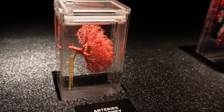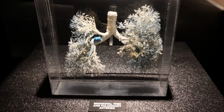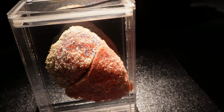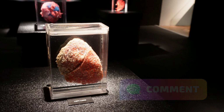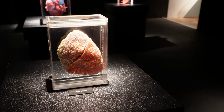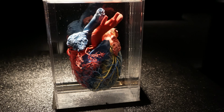Kidney arteries. So this is just, you know, another set of the bronchioles in the lungs. Here's a left lung for you. How many lobes does the left lung have? Anybody? One lobe has 3. One has 2. Any guesses? Some more heart anatomy for you guys.